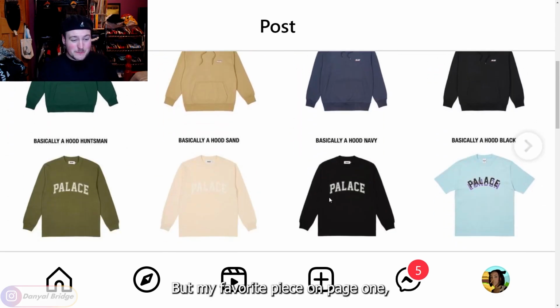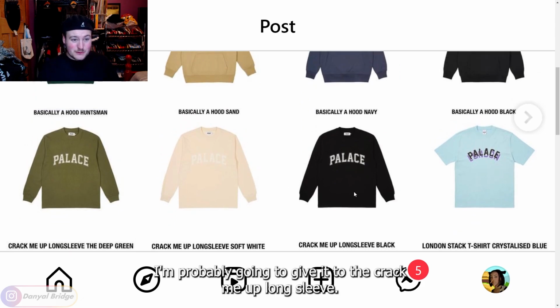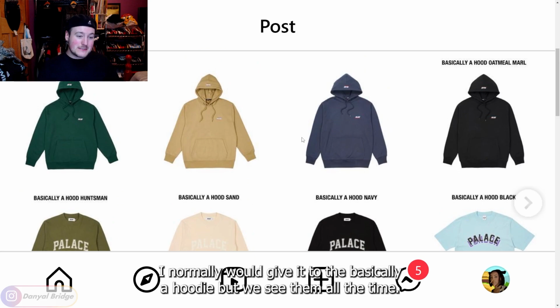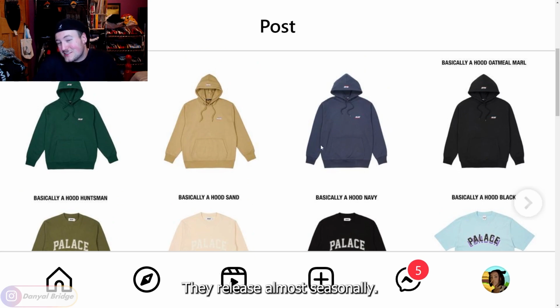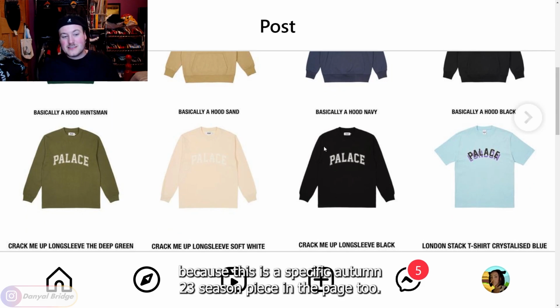For my favorite piece on page 1, I'm probably gonna give it to the Crack Me Up long sleeve. I normally would give it to the Basically a Hoodie, but we see them all the time. They release almost seasonally, so I had to give it to the Crack Me Up long sleeve because this is a specific Autumn 23 season piece.